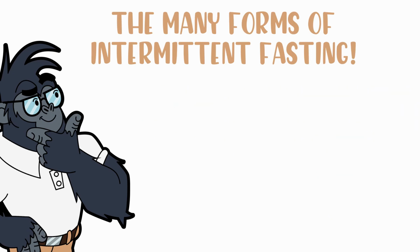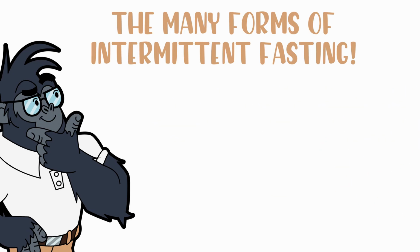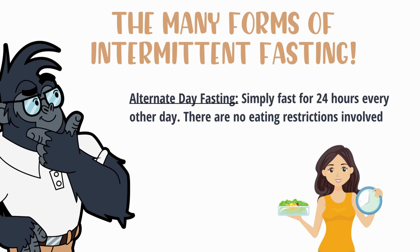Number 3 of popular intermittent fasting diet plans is called the Eat Stop Eat method. Here, you'll simply be fasting for 24 hours 2 days out of the week while eating normally for the rest of the week. The most popular fasting hours for this method is usually from 5 p.m. in the evening until 5 p.m. the next day. Last on our list of popular intermittent fasting eating methods is called alternate day fasting.